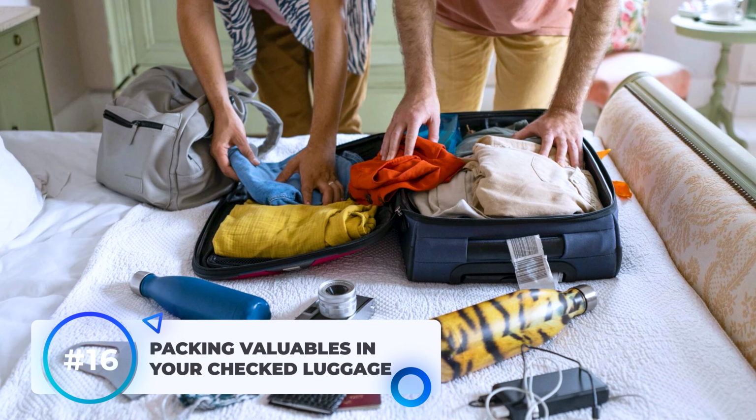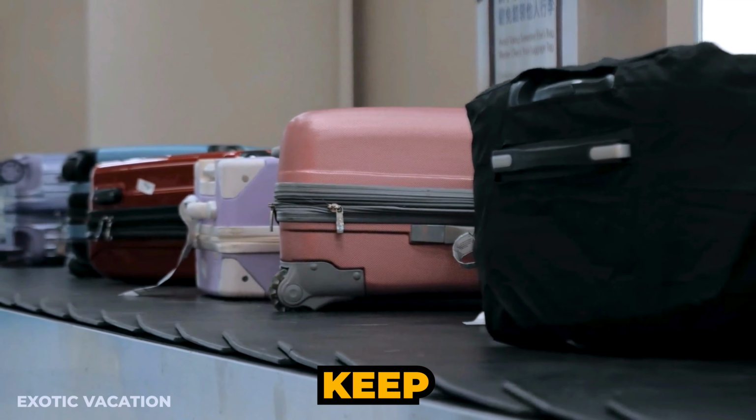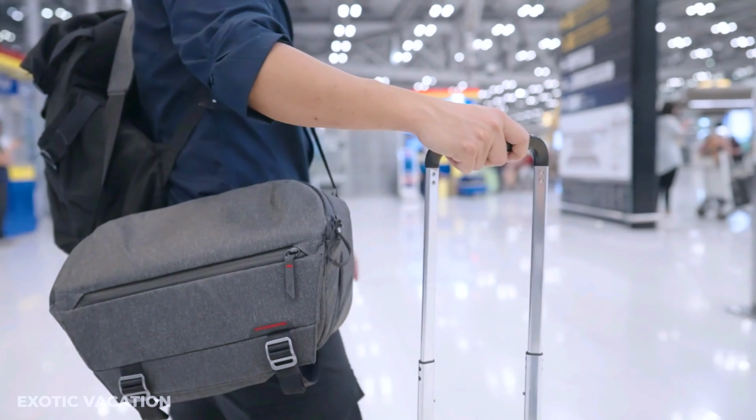Mistake number 16. Packing valuables in your checked luggage. Lost luggage is a traveler's nightmare. Keep your precious items and important documents in your carry-on bag to avoid any unpleasant surprises.